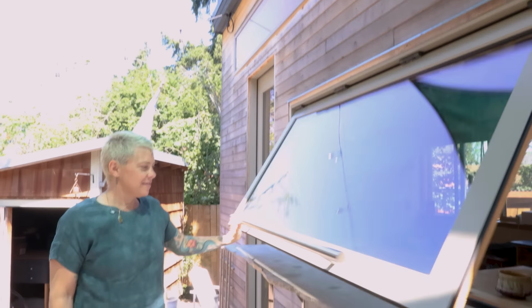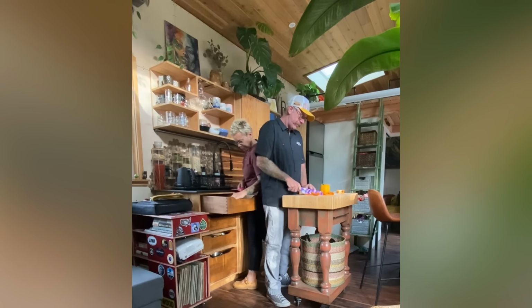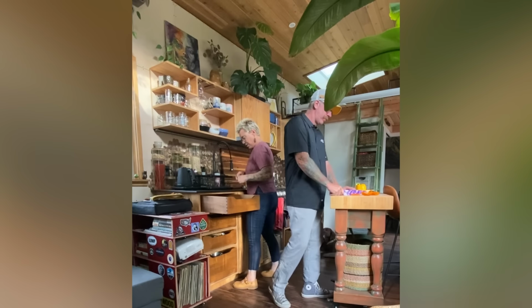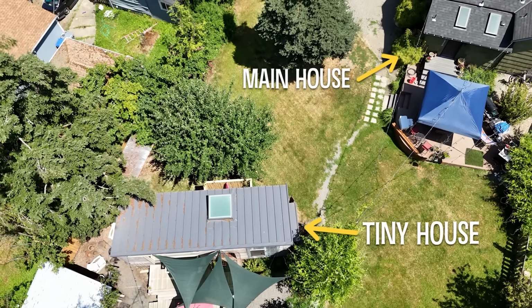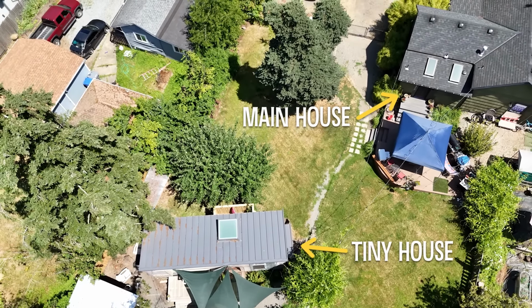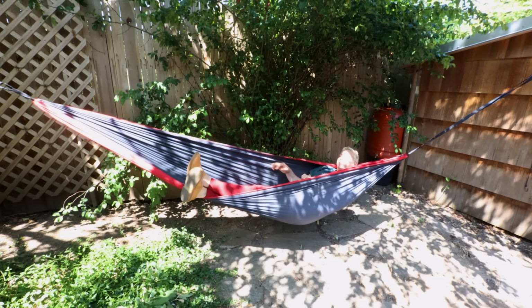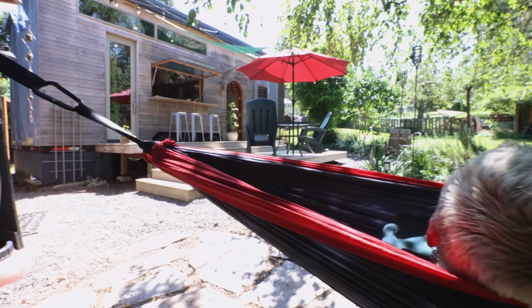It took about a year to design it, to come up with the perfect floor plan for my husband and I. And it also took about a year to talk my husband into going tiny, but he absolutely loves it now. The piece of property that this tiny home is built on is a lot with a main house on it. That's where we raised our kids. After they were gone, we didn't need that space anymore. We rent the house out to family, so it's a wonderful living situation that we have here.